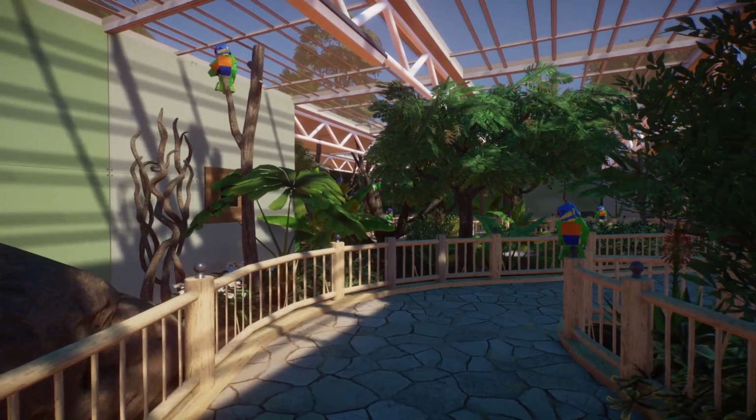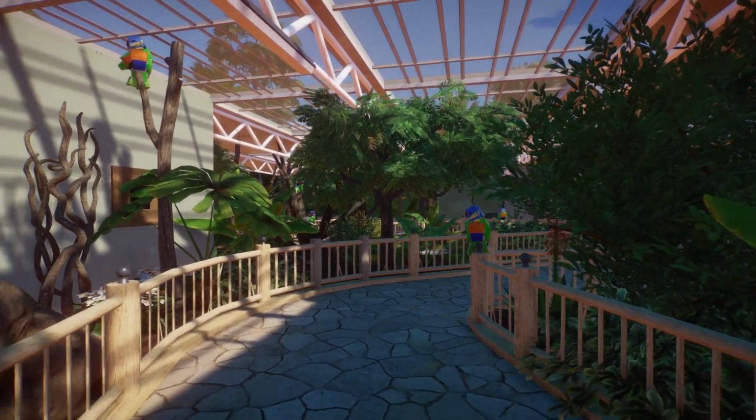As you can see, we have some lorikeets, courtesy of the lovely Drac.